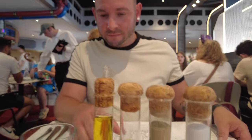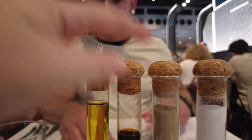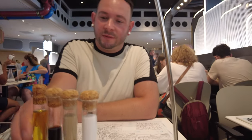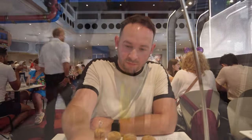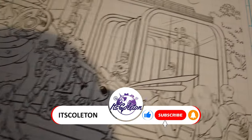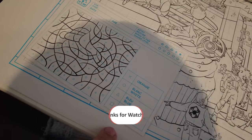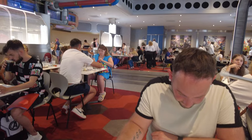So this is like your salt, your pepper. Is that like balsamic vinegar, maybe? And olive oil in test tubes. In test tubes, you get a little test tube. You get a little colouring in. You're colouring the whole PYM's Kitchen. That's quite cool. It tells you the colours. I'm going to give you a little bit of an idea where we are.